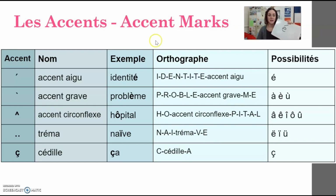It's a sharp accent. For example, identité has an accent aigu, and it happens on the letter E in French. If I were to spell a word and that word had an accent aigu in it, I would spell it as normal and I would name the accent. So I would say the word identity in French, identité, I, D, E, N, T, I, T, E accent aigu. So I do say the name of the accent when I'm spelling something. An E with an accent aigu is pronounced A, like Beyonce or fiancé when you're engaged to somebody else. That A on the end is an accent aigu.